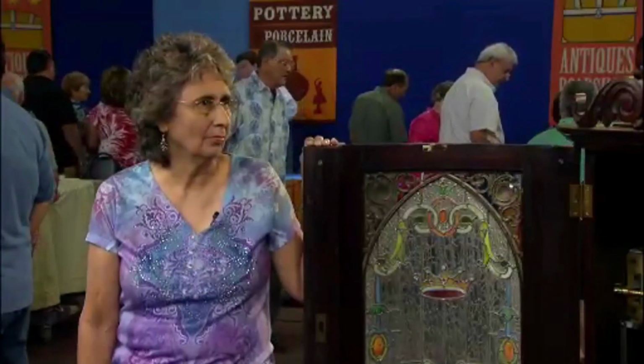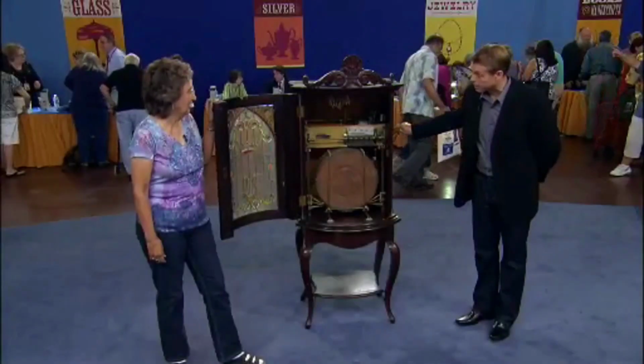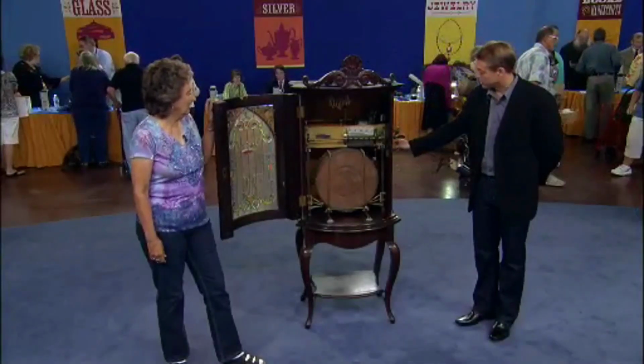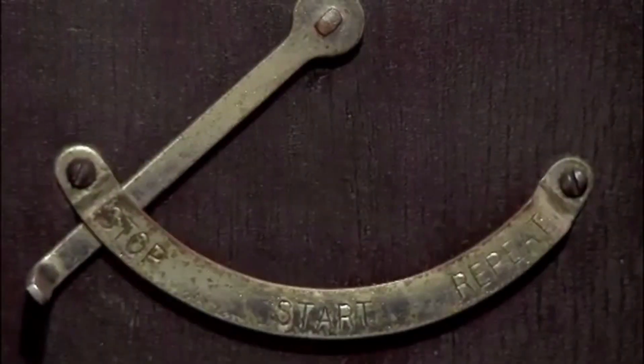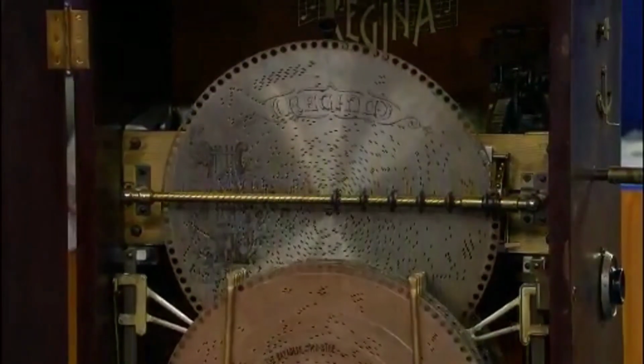Serial number allows tracking of its purchase and manufacturing details. It dates from around 1898 to 1910. It's hand-cranked with this handle and plays when the swivel guard starts the mechanism.